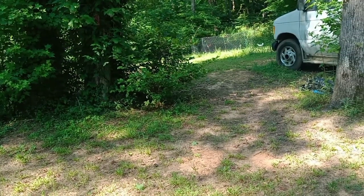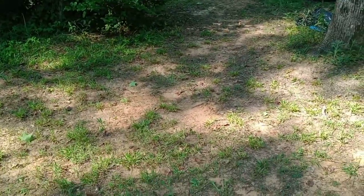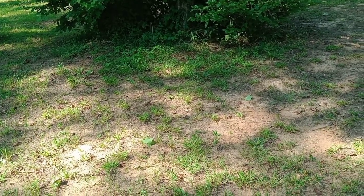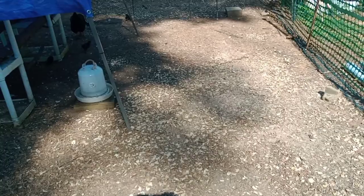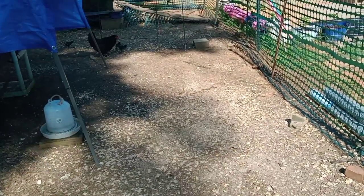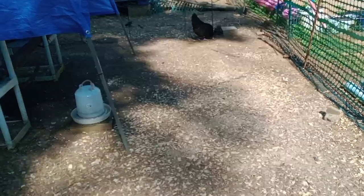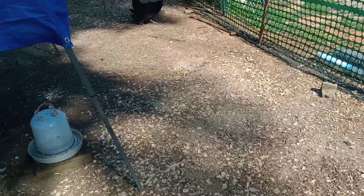I was thinking of maybe putting it out here by the van, just right out here. It stays pretty well shaded here throughout the day, so this may be an option. Another option would be to put it somewhere inside this yard, actually. And why that might be a good idea is because it just gives it another layer of protection. If something gets in the yard, it's going to set off my security alarm, and I'll be able to keep a closer eye on it.